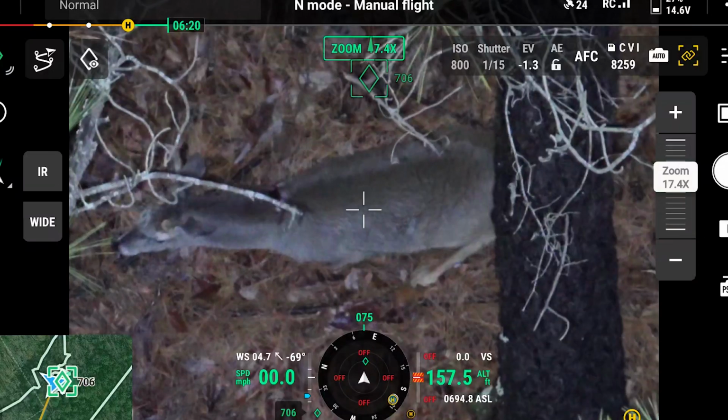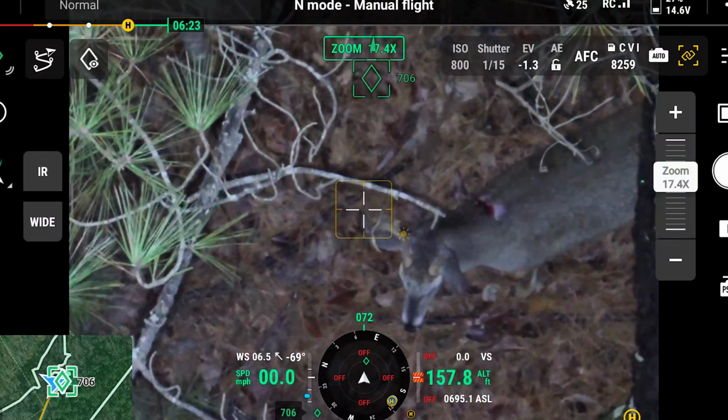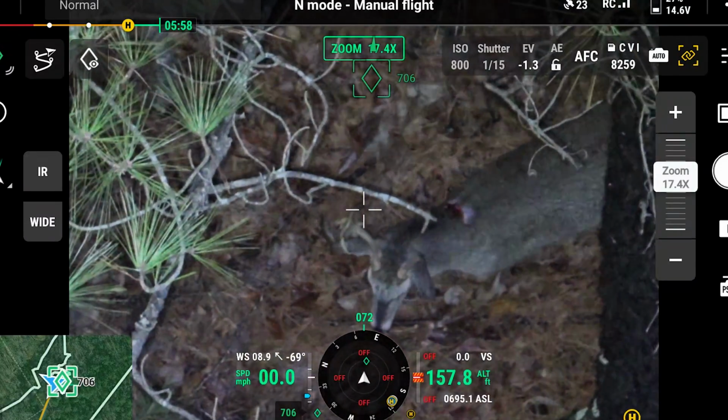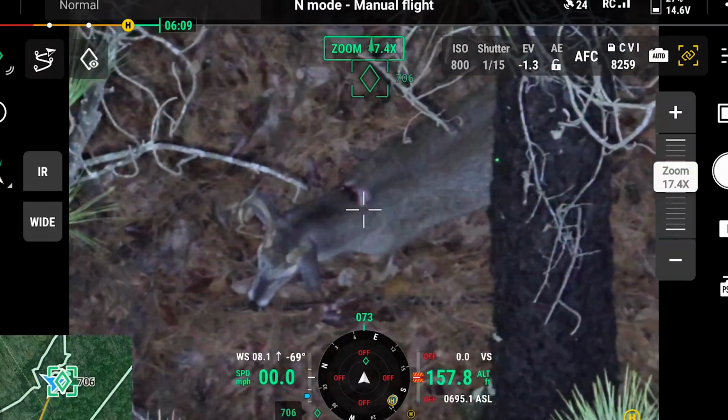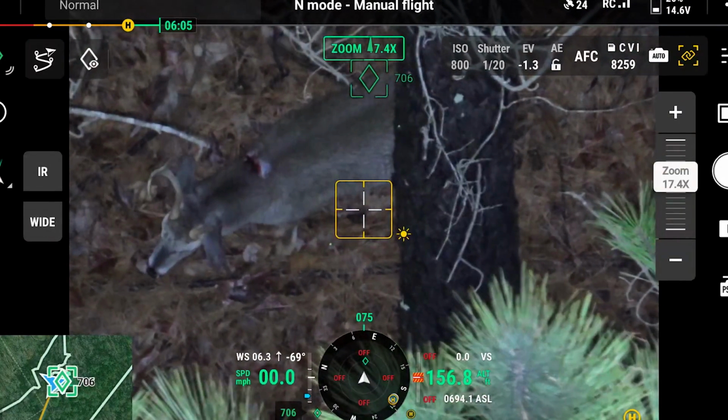Oh, he's moving. There he goes. That's what we want to see. That's exactly what happened. Look how high that is. Wow. That's right across his back. I think he's going to be okay.